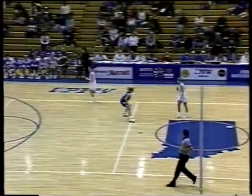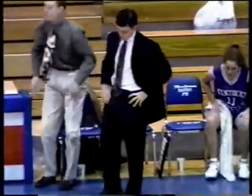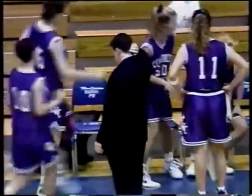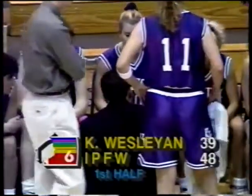I think it's important for the Lady Dons to come out and start this half playing really well, and so far they're playing well to the tune of 5-0. Inside Recker in trouble. Dressler there. IPFW ball in the alternate possession. Burness and Dressler tied up. Lady Dons got a break without losing possession. And we're going to have a timeout. Timeout. 48-39 right now, and IPFW stretching it out with a 5-0 run.